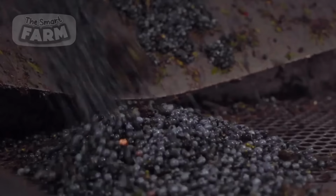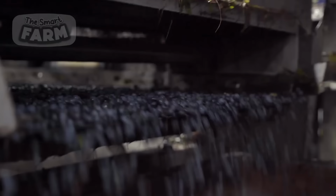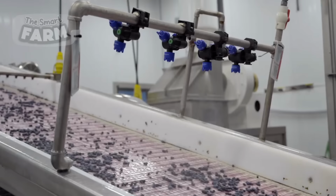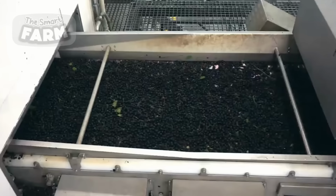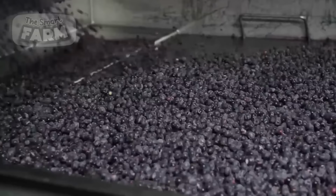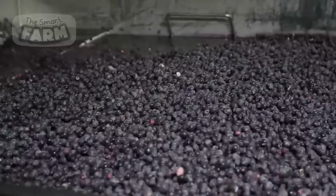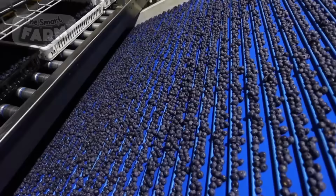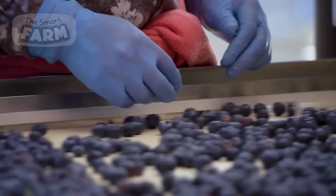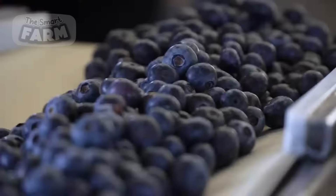Following the shaking and sorting stage, the blueberries proceed to the water spray phase. Water jets or sprays are strategically positioned along the conveyor line to provide a thorough and additional cleaning. This secondary washing step is also essential for removing any remaining debris, dirt, or residues that may have persisted through the initial sorting process. The blueberries then move on to the drying stage. Excess moisture is a concern for the berries' shelf life, and drying is crucial to mitigate this issue.